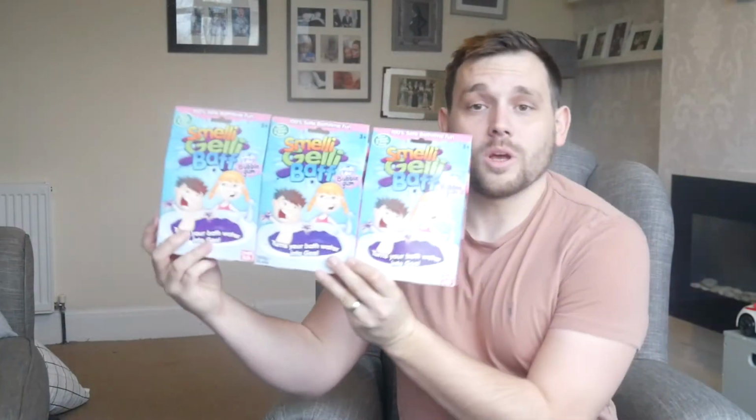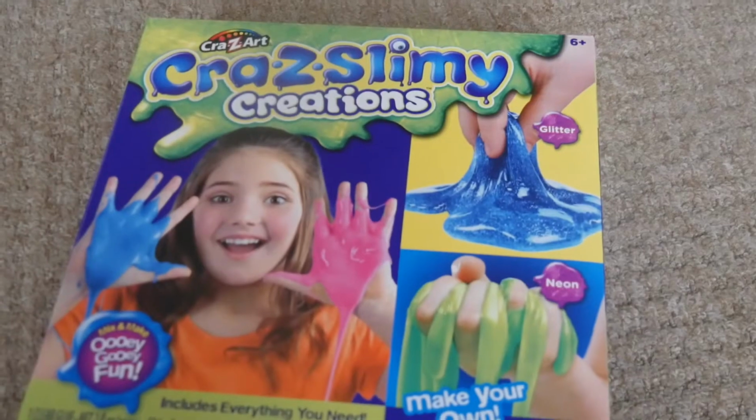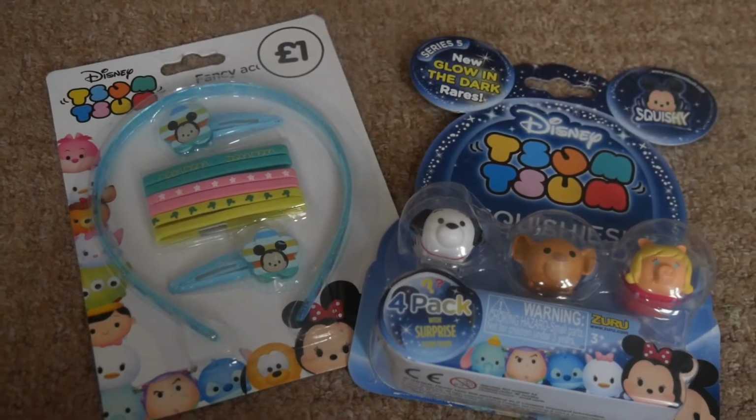There you go. We also managed to get some jelly bath, which is amazing stuff to put in the bath. It is such good fun. More slime products here. This is called Crazy Slimy Creations. Make your own slime. Incredibly sweetly, Ted was thinking of Isla. Isla wasn't able to make it this morning, but Ted really wanted to get her some things, so he chose her some hair clips, which was really sweet of him. And he also chose her some Thumbsons squishies, which are very sweet. So he chose some of those for Isla, which is really lovely of him.